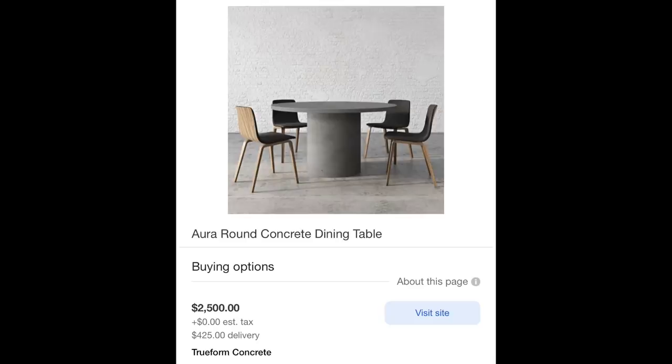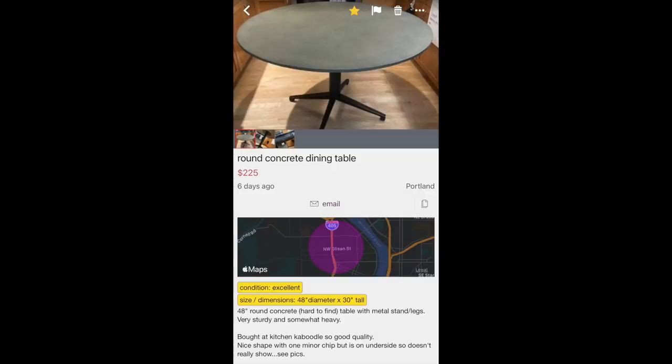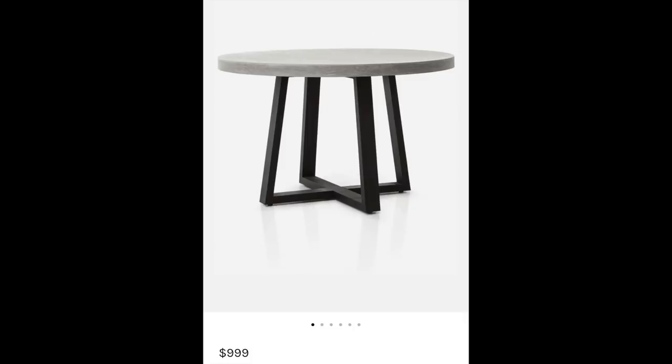$2,500. So I love the idea of concrete, but I also really love this one right here. There's just something about the wood that really warms it up, and I also really like that scalloped edge. So I had an idea, because of course you know I'm not spending $2,500, let alone $6,500 on an outdoor table. I went to Craigslist and I found this beauty. I almost didn't even go look at it because it was still $225. I started doing some research and realized that a table like this would probably go for around $1,000 minimum.